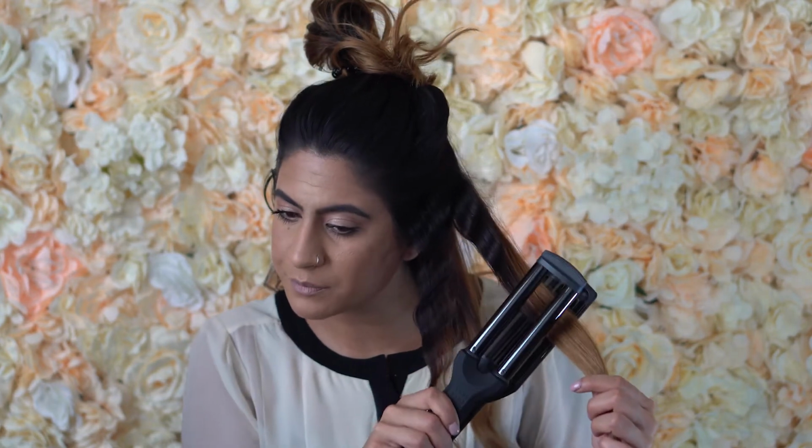So I did take a thicker section, I want to say it's probably about 1.5 inches. I think if you want more poofiness or more waviness, you would take much less. But let's just see, you guys, let's just see.